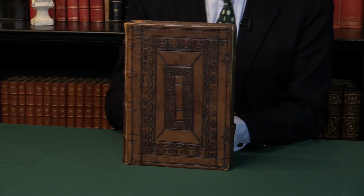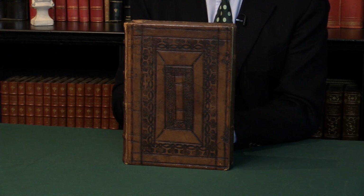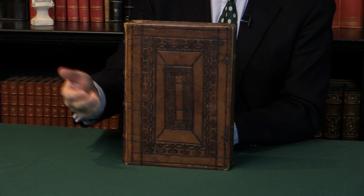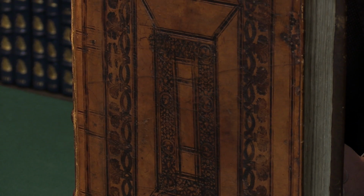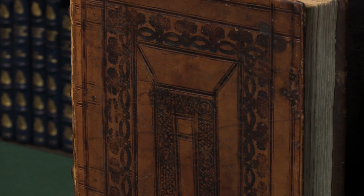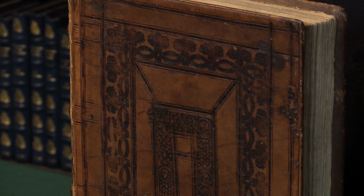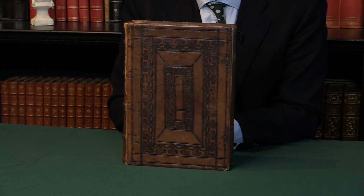To start with the outside for once, we can see the leather panels on the side of the binding are from the original binding. They've been lifted off and then relaid on the boards and the volume rebacked to preserve it. But if we look at the tooling there, the panels and the tooling are a contemporary binding, the first binding of the book that has been preserved. There's a note inside the book that says this work was done in 1946, but that is a contemporary binding, which is a rare survival itself.